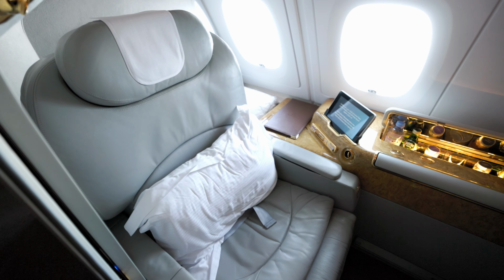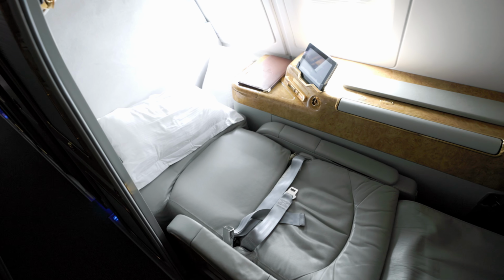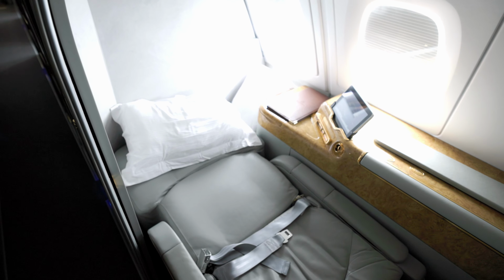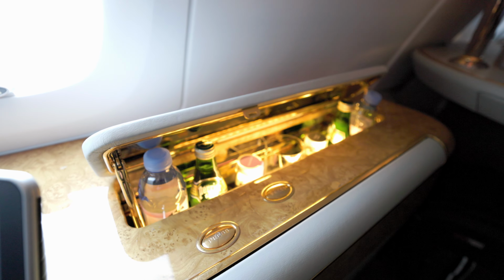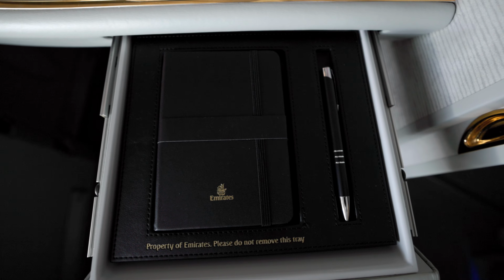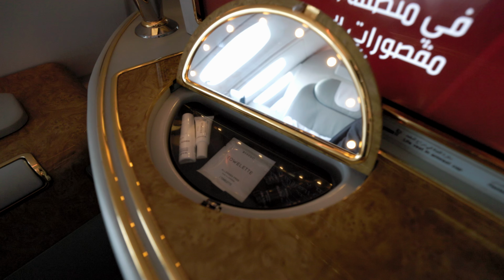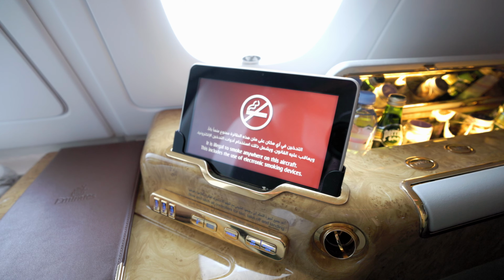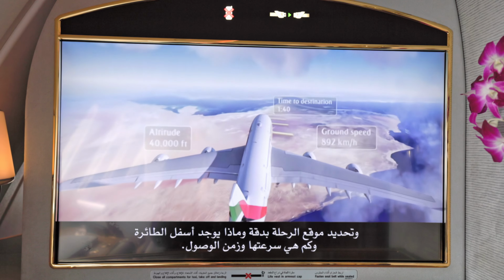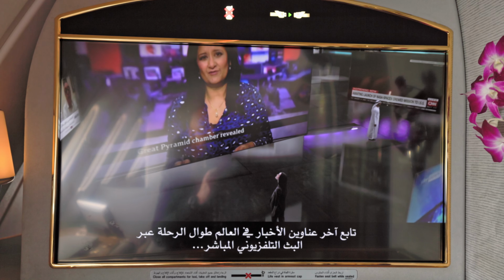The seat is really comfy and with it fully reclined, gives a good amount of room and gets that much needed rest. We get access to a pop-up minibar filled with snacks, sparkling and still water. Now, while there is no amenities kit on this specific flight, there is a good amount of products to feel refreshed. For entertainment, we have a tablet to control one of the biggest screens I have ever seen on an aircraft. Now let's see how Liz is going.